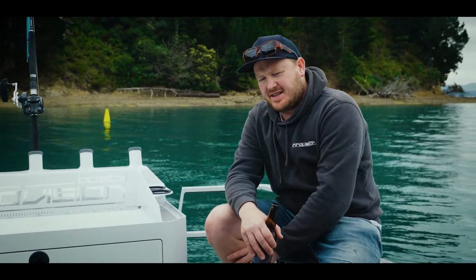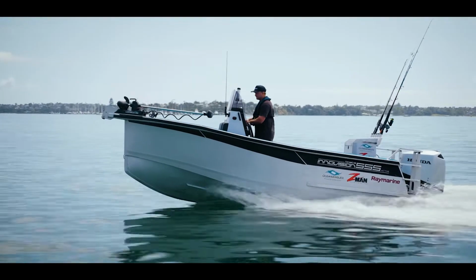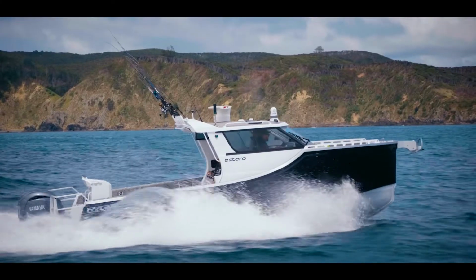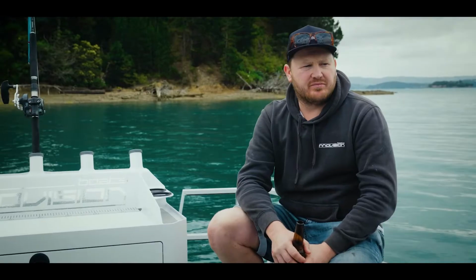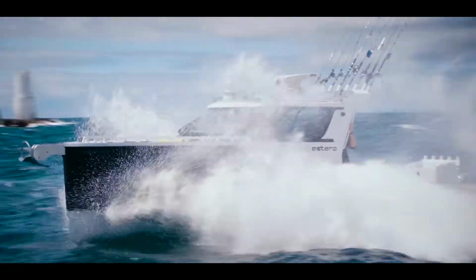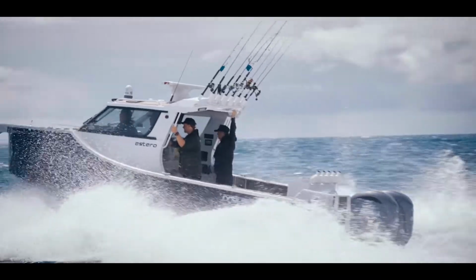I would have said the uniqueness would have been the plumb bow, but it seems like all the boats coming out of Europe now have plumb bows. Well, they had them 20, 25, 30 years ago, but also the plumb bow was around 80 years ago. With the plumb bow, what makes it quite unique and special and different in its dynamics in the water is because it lengthens the waterline of the boat, so you can actually get a bit wider in the back to get a bit of stability.